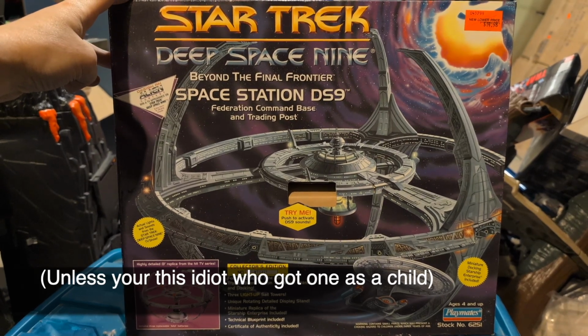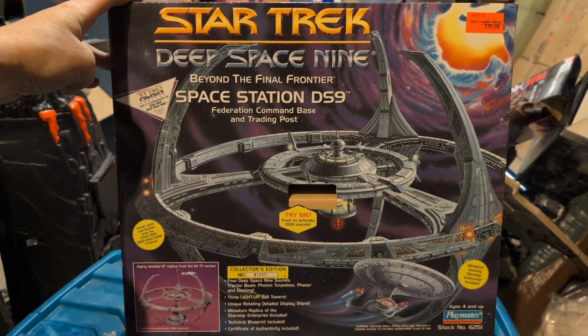And I still would have loved to know where all this Playmates original package artwork went, because it's a gorgeous painting.